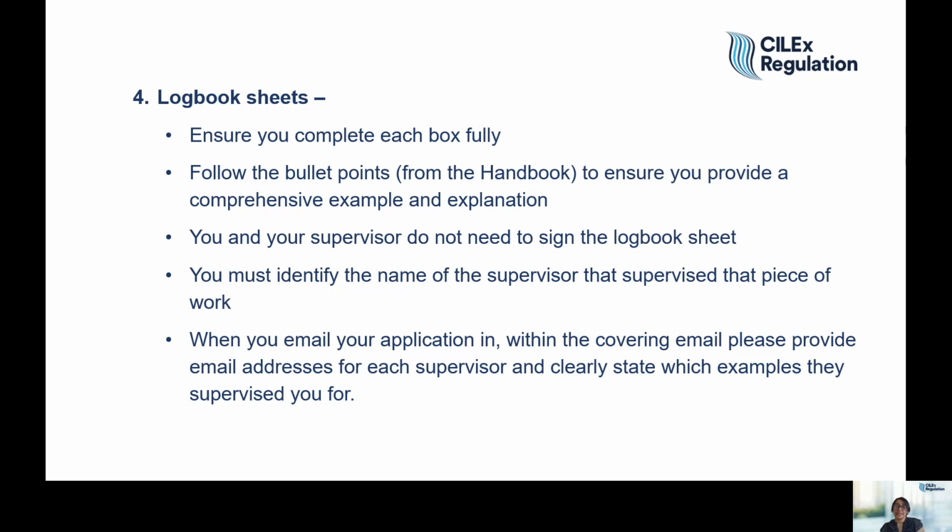And if you could clearly state the examples, so was it outcome 1.1 or 1.2 that they supervised, and then we will email them and correspond with them to obtain signatures.